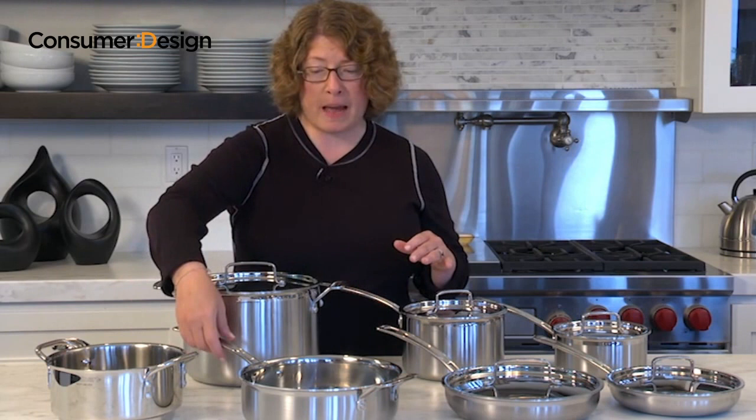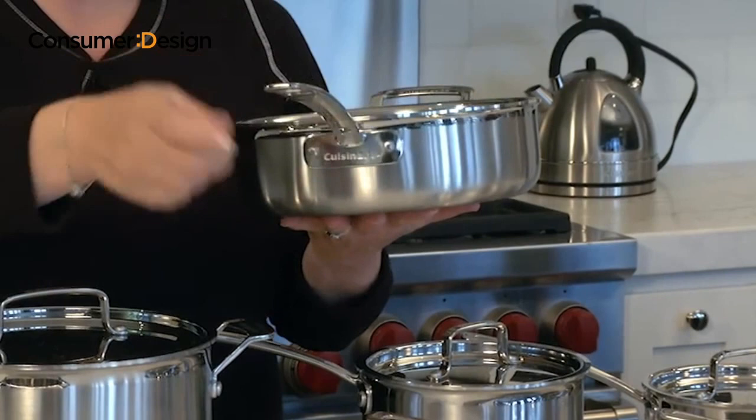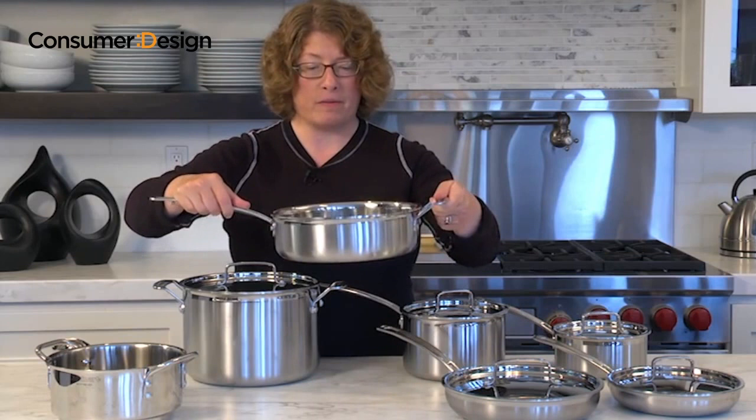This happens to be a really nice size saute pan. You notice it has a wide helper handle on the side and a nice thin profile on the stick handle here. It's also riveted on, as you can see here, and also on the inside of the pan here. It's really easy to lift and carry, especially with the helper handle. When you have a full load of food in there, it makes it easy to lift and move around.